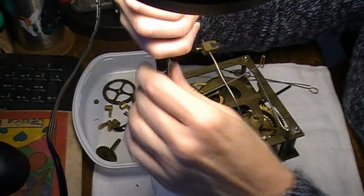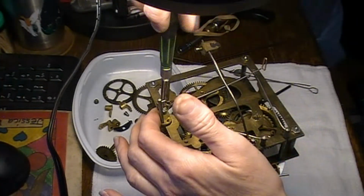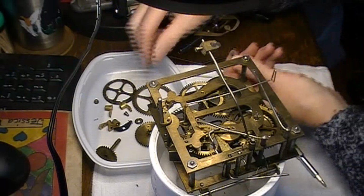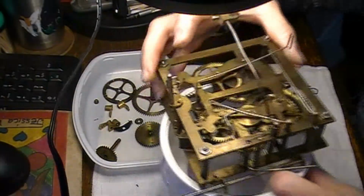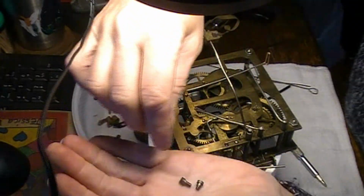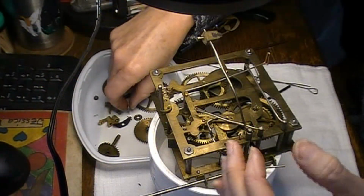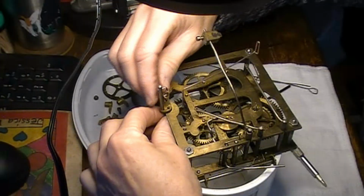Why did they do this, man? So the one in the, oh great, dropped them both. Little Phillips screws, but they're not interchangeable. The one in the count wheel is a lot shorter so that it doesn't hit things inside the clock. So there's usually a stationary pin on there that holds this.